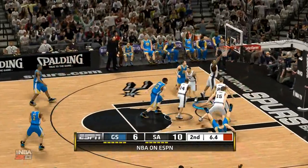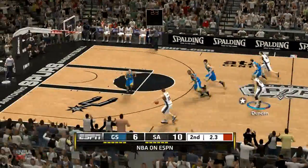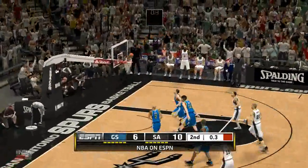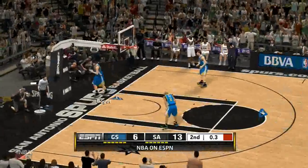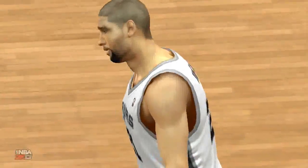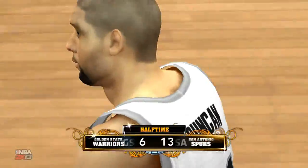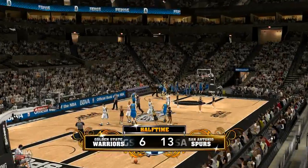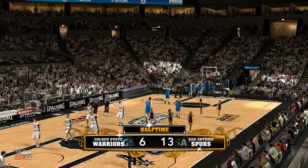Here's Lee, and the Warriors miss again. You can see how much the defense respects him. I mean, they were all over him on that look. You know, he's a rarity in the NBA, guys. A big man who can launch it from deep. The clock runs out, and we're heading to halftime. Spurs lead by 7. Well, folks, stick around here at halftime for the halftime show with Damon Bruce for all the highlights from our first half.